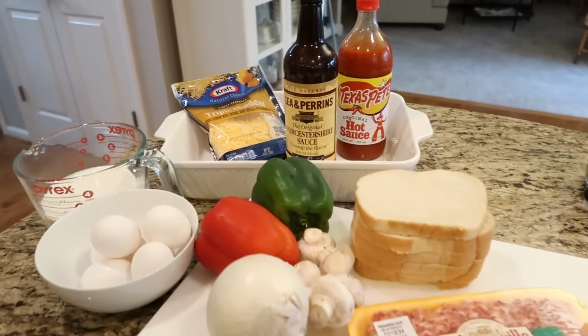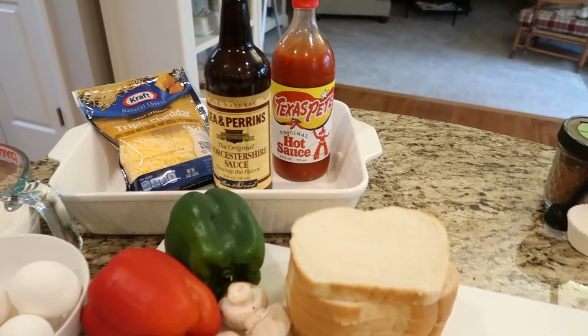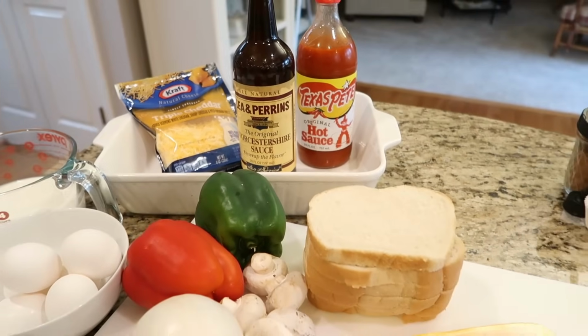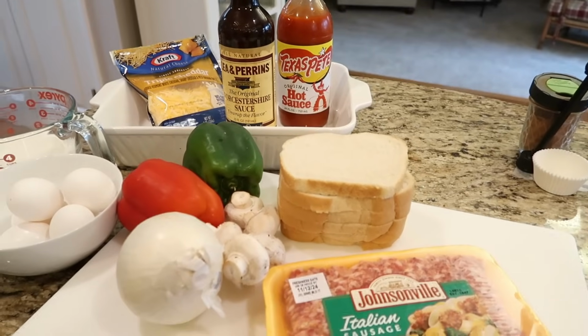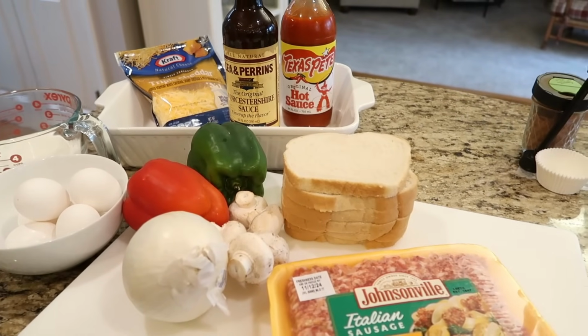So this next recipe is what I lovingly refer to as my Christmas morning casserole. I have been making this recipe for my family on Christmas morning since my kids were really small. It has so many good things in it. It has a lot of flavor and everybody loves it.